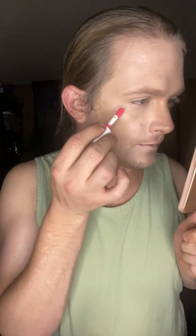So I'm going to go in with the e.l.f. Liquid Blush, and I'm going to put it above the high points of my cheekbones. There we go. Rude. And I'm going to go ahead and take the sponge and blend it out like this.